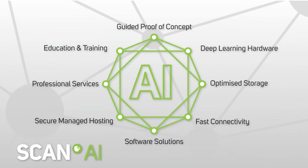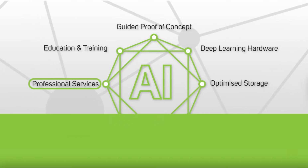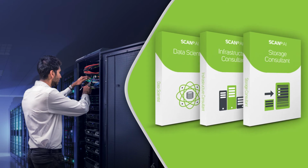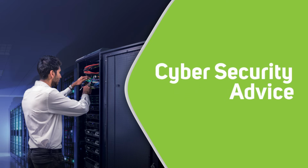And whether you choose to host in a data center or on your own premises, we're always by your side with our range of enhanced support services tailored specifically for deep learning and AI. These include installation, system health checks, data science assistance, storage management, or cybersecurity advice.